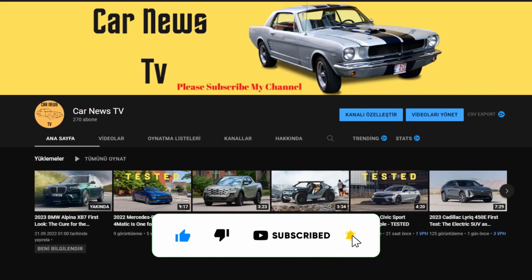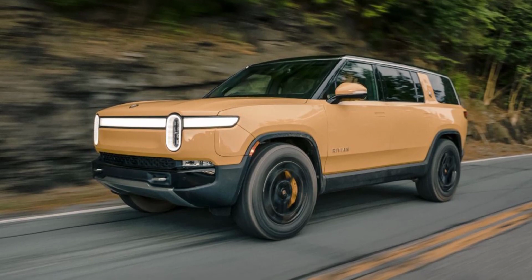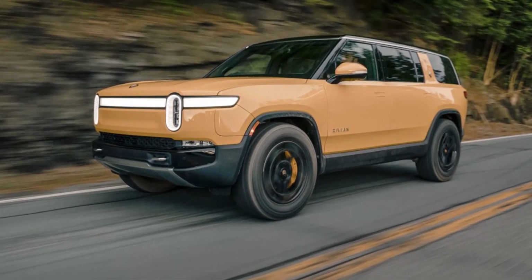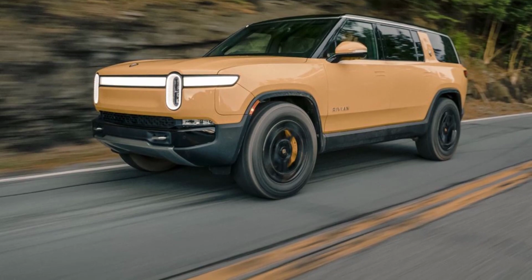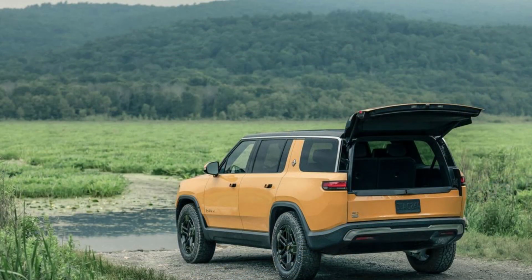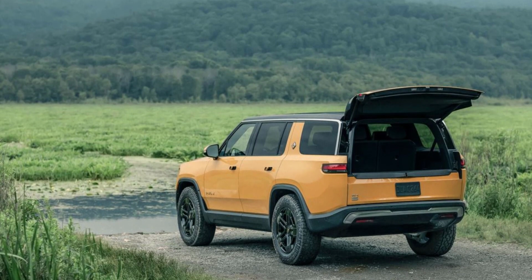Thank you all. EV startup Rivian is slowly becoming a reality rather than just a promise. The company says it is on track to build 25,000 vehicles this year, and many customers have already received delivery of their R1T pickups. The first examples of the R1S SUV have started to hit the ground as well. We drove the R1S SUV in New York's Catskill Mountains earlier this year and have now strapped our test equipment to an R1S Launch Edition as well.